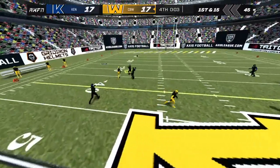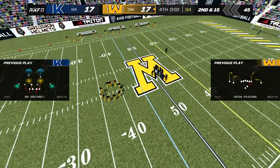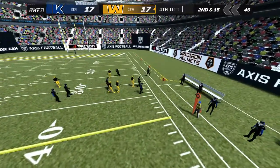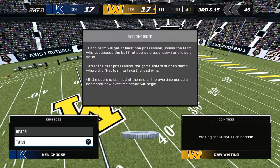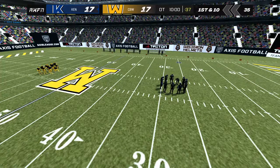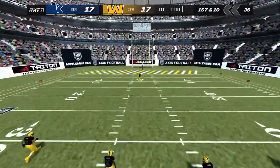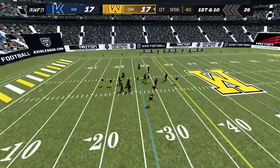Drops back into the pocket. And it's off. Go! Sparks drops back. It's off. Number 15 kicks it off. Taken at the 10-yard line. Tackled after a return of 17.